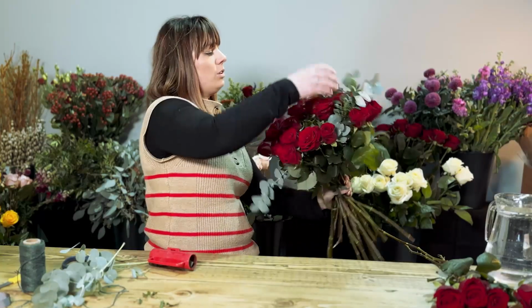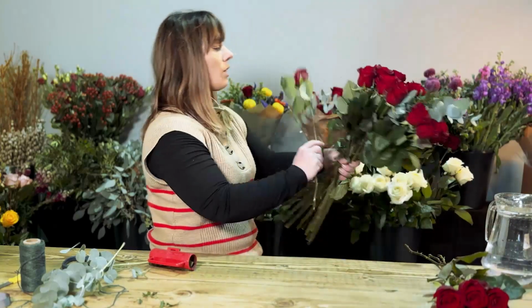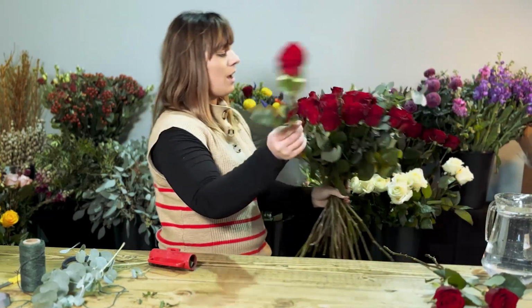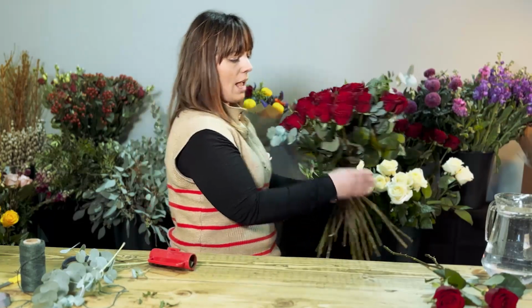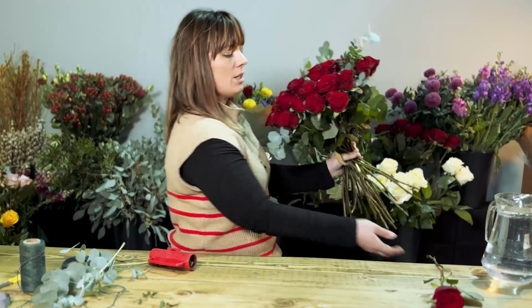So all packaging we'll use is eco-friendly, so all sustainable. So we'll use the craft paper on the outside as the hand-tied wrap. Then we've got some biodegradable cellophane as well that goes on the bottom, and then some recycled ribbon.